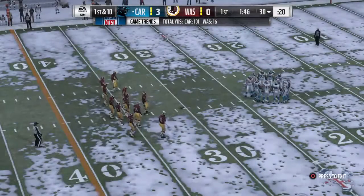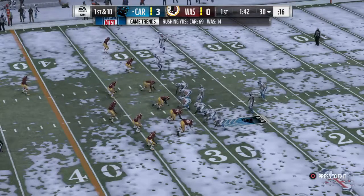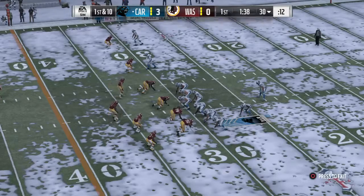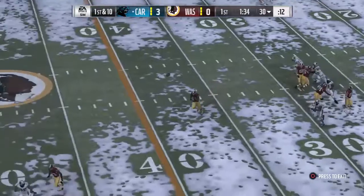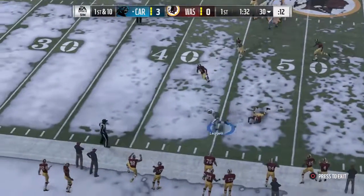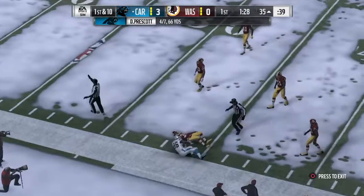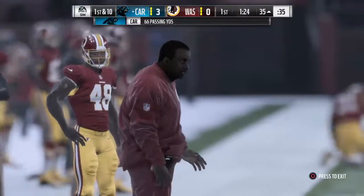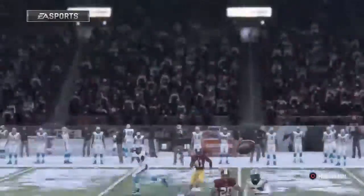So the offense has it 1st and 10. Prescott to throw it. Sheds off the tackle. He's got his tight end on the corner route. It's complete. And he's going to get this down to the 35-yard line. An excellent pickup of 34 yards.